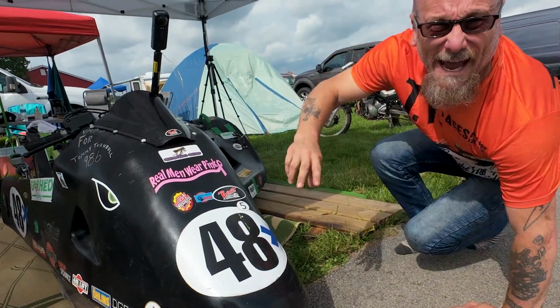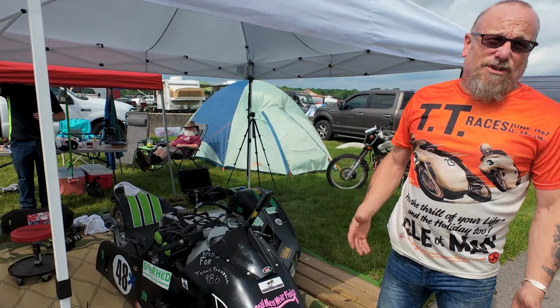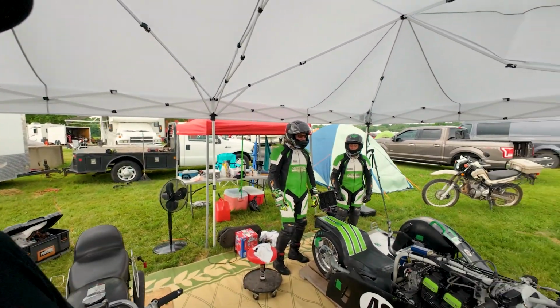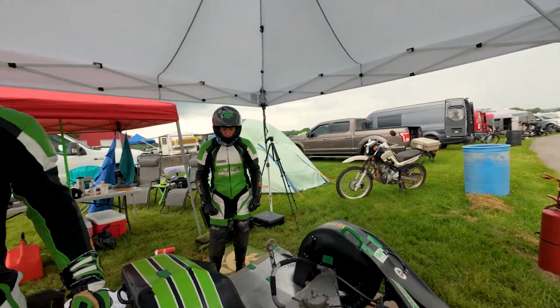I'll drop another pound or two out of the front, so that should give us more traction on the track. Crap, right before they're going to go out, it starts raining a little bit. Hopefully it stops. We'll go out regardless. If they say go out, we'll go out.